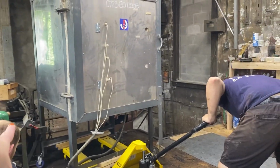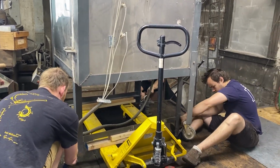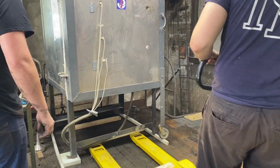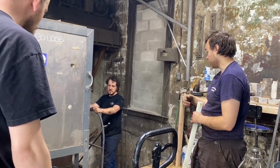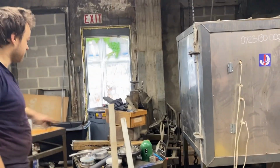Stuck over here. I think if it was all the way up to the railing, it would be in the way. I think we leave it here. Cool! Yeah, we have to move the shaper next. Why don't we move it further inside? It doesn't go out that door.